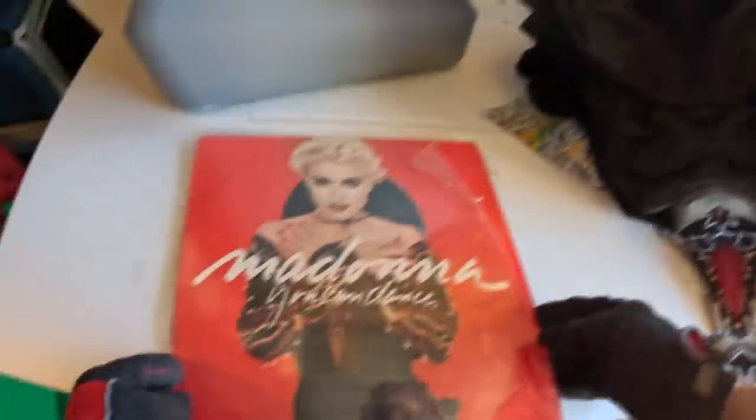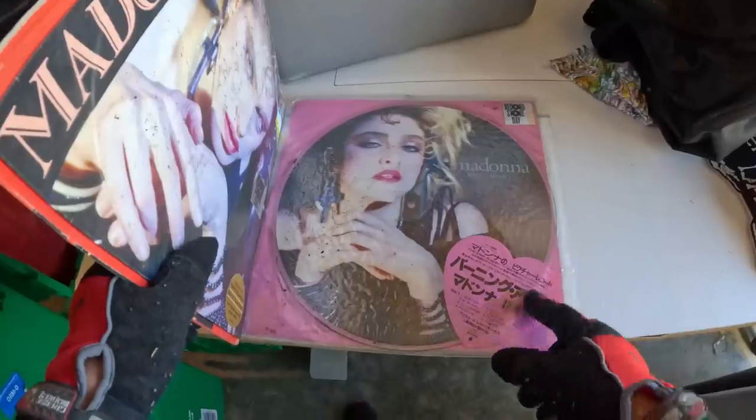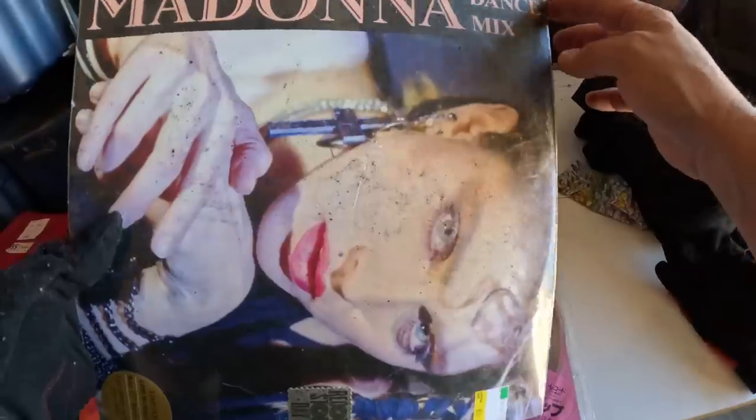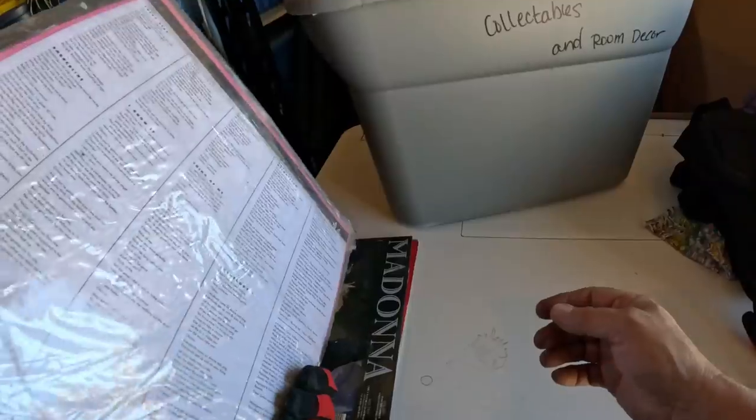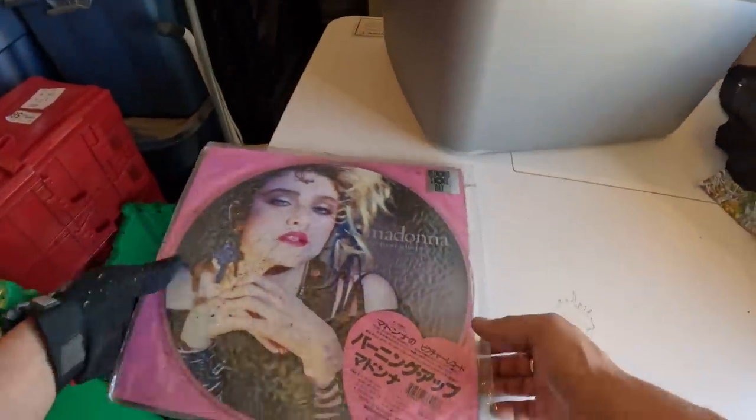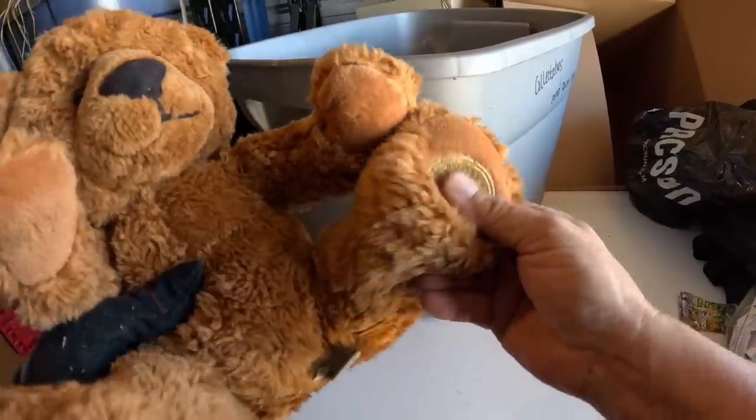I do. Oh, look at this. Madonna. Boy, look at the... This is sealed right here, guys. And this is a picture disc. Picture disc, $150. Last box has got some surprises in it already. Thomas Kinkade. Thomas Kinkade plushie.